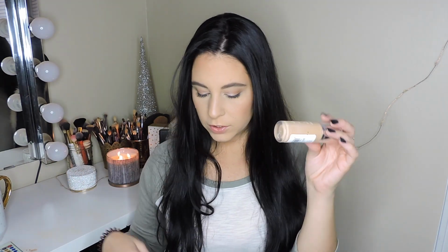Two more drugstore foundations. Let's go to the more natural light coverage. This is the Neutrogena Hydro Boost Hydrating Tint. Again, I've got it in 2 shades. That's how you know I love it. I have the shades Honey and Natural Beige. This is an incredibly good everyday foundation when you don't want a lot of coverage. You just want to throw something on and run out of the house. It looks good all the time.